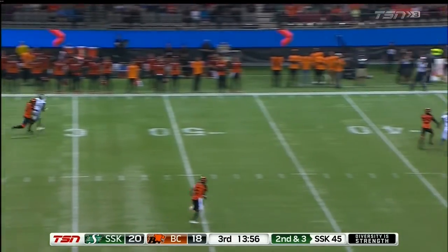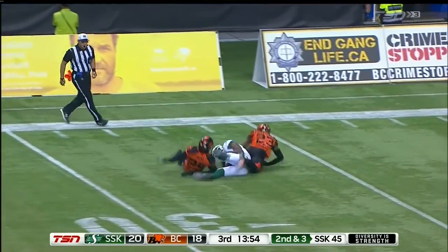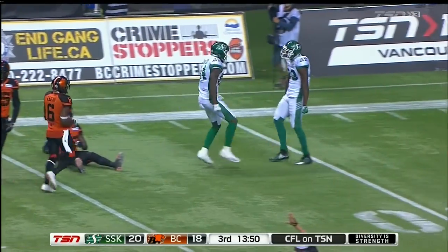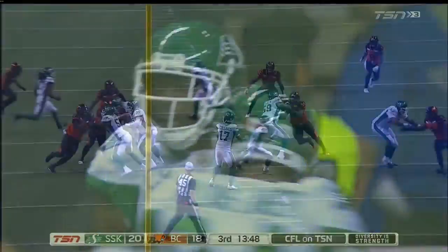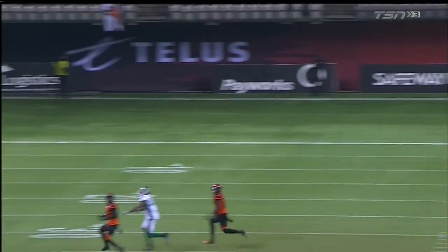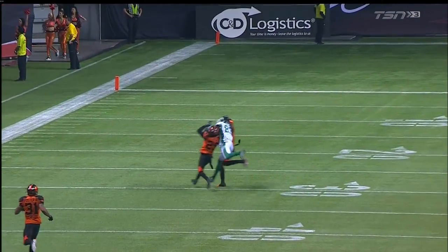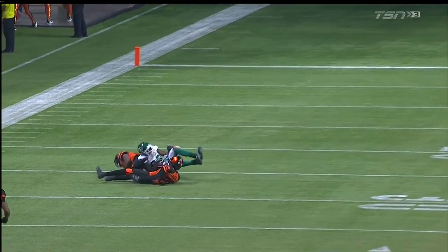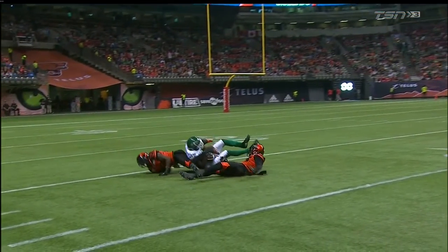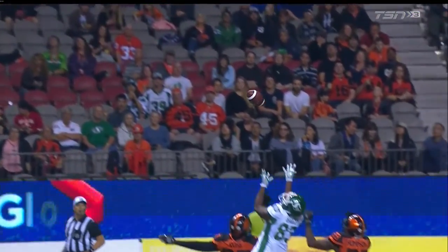And Collaros is looking deep. Wants Devin Bailey. And he's got it. Well, he said he was ready for a break here on this one because Zach Collaros throws into double coverage. Safety had moved over for BC. 2 Lion defenders right there. And Devin Bailey somehow comes up with it. We've seen some great catches tonight.